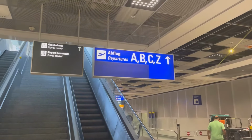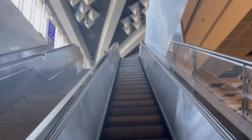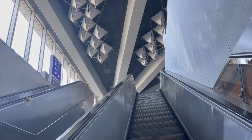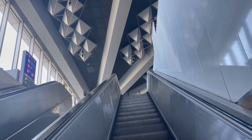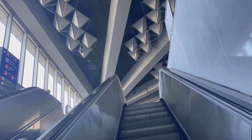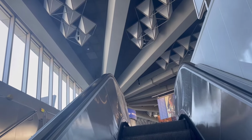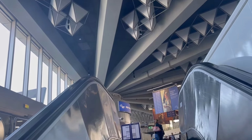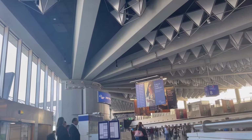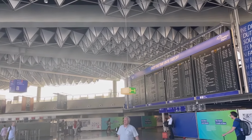Departure ABC Z, and there should be up there a big screen where to see where I need to go if I leave Terminal 2, Terminal 1. So you see, it's not that complicated to navigate so far. And look, there are already the flights. And there is the big screen as well. I know this from so many flights. Look at that, enjoy it.